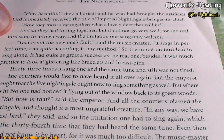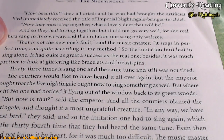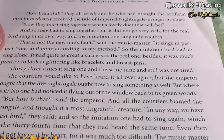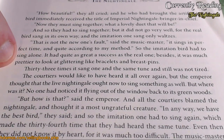"Now they must sing together. What a lovely duet that will be." And so they had to sing together, but it did not go very well, for the real bird sang in its own way, and the imitation one sang only valses. "That is not the new one's fault," said the music master. "It sings in perfect time and quite according to my method." So the imitation bird had to sing alone.